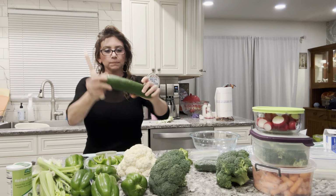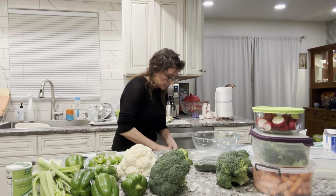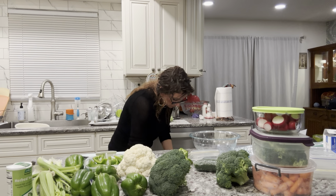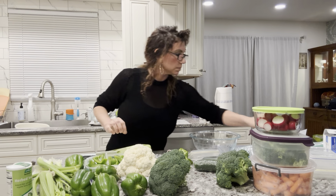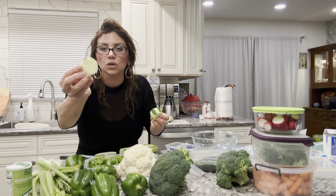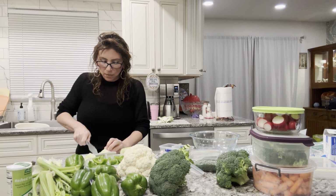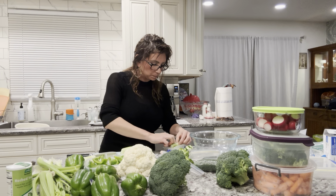Okay. Cucumber. You can either leave the skin on the cucumber, or you can use your peeler and take it off. I'm gonna use my peeler. Sometimes I leave it on, sometimes I don't. Awesome, okay. Peeled my cucumber. And you can cut these in circles, right? It's a nice way to do cucumbers, in a circle. Or you can do it long ways. I'll show you. It kind of looks super pretty.